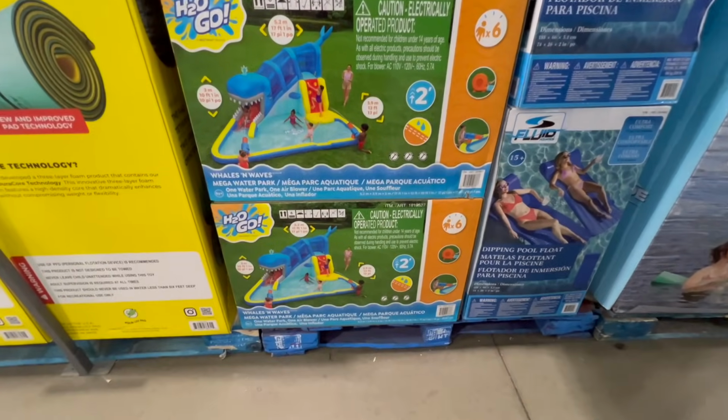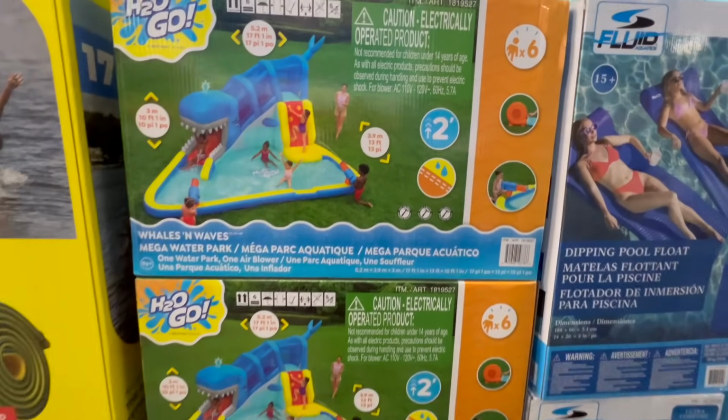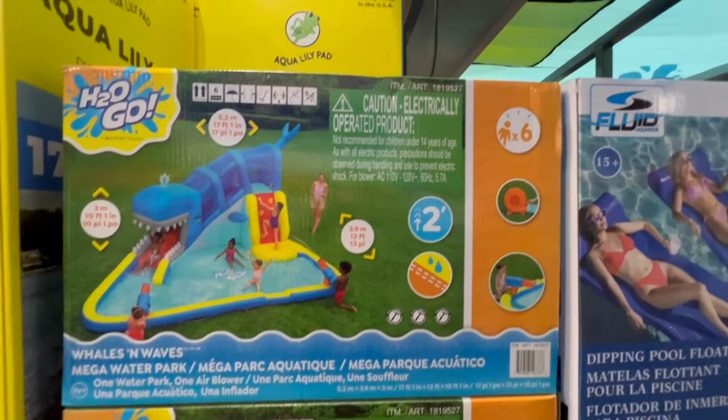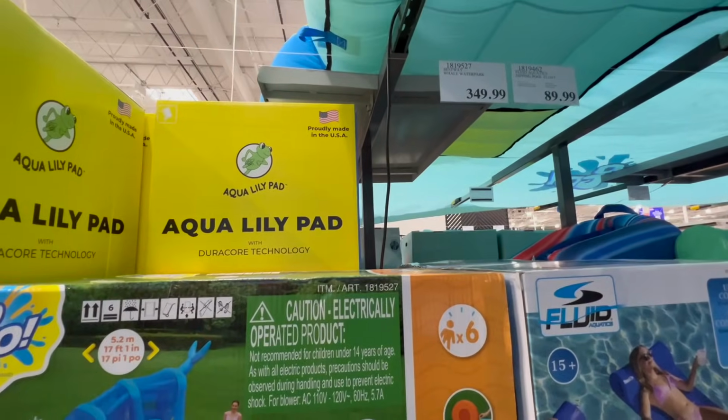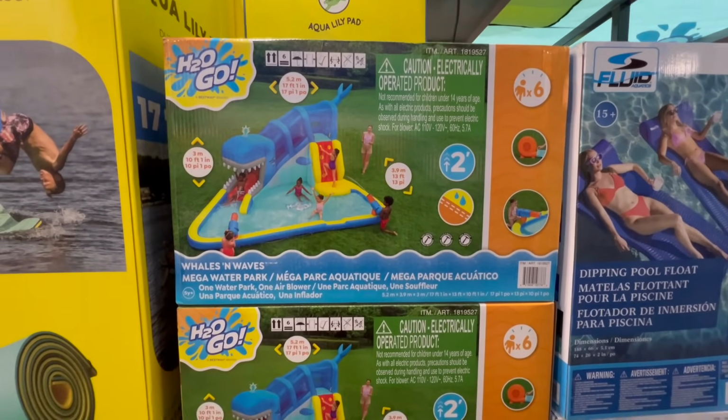So here's a picture of it. Okay, yeah, we found it. It's a whale park. It is $349.99. It's from Bestway. 2 foot deep, so yeah, it's a wading pool kind of thing.